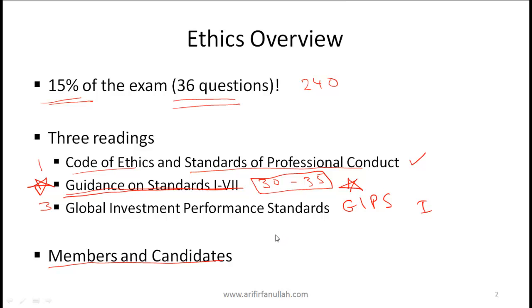At this stage, I just want to clarify a couple of terms that you will see over and over in this reading. You will see the curriculum constantly referring to members and candidates. What does this mean? Members means members of the CFA Institute. So people who are part of the CFA program or have completed the 3 exams and sign up to become members of the CFA Institute. So they basically are paying an annual fee and agree to certain terms and conditions. So they are referred to as members.